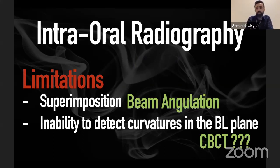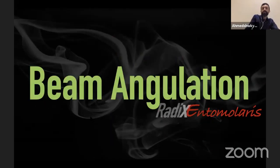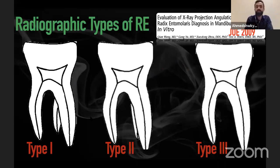However, there are a lot of question marks regarding the use of CBCT as a routine preoperative evaluation method. I will go through the beam angulation rules and the CBCT. Regarding the beam angulation, before we know how to direct our beam from the mesial side, from the distal side, how to shift my cone during periapical radiography, I should first know what the radiographic types of Radix Entomolaris are.